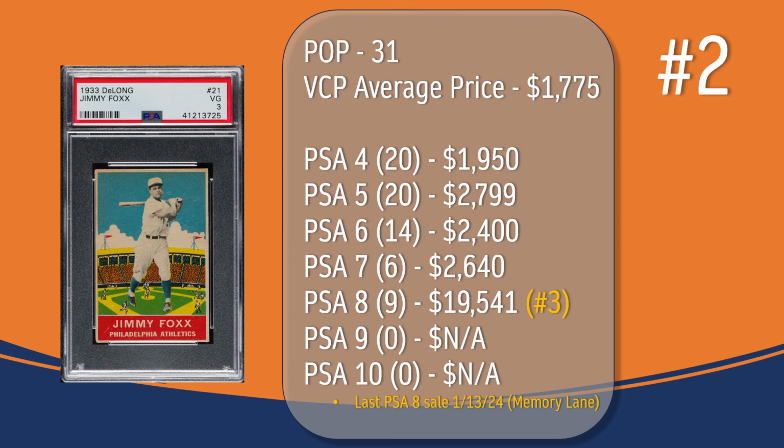There have been 14 graded a PSA 6, the last one selling for $2,400. There have been 6 graded a PSA 7, the last one selling for $2,640. And there have been 9 graded a PSA 8. The last PSA 8 sale took place in January of 2024 through Memory Lane and sold for $19,541, placing the Jimmie Foxx card at the number 3 spot in terms of PSA 8 graded copies on this list.